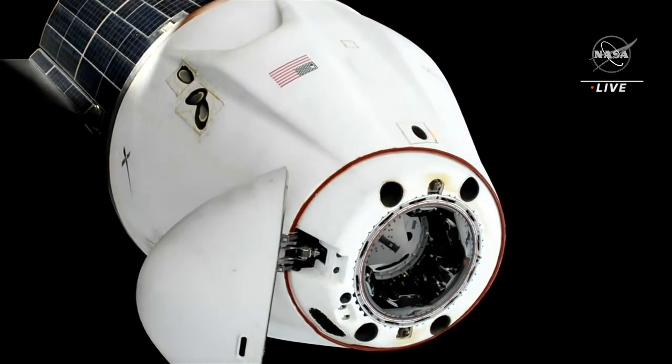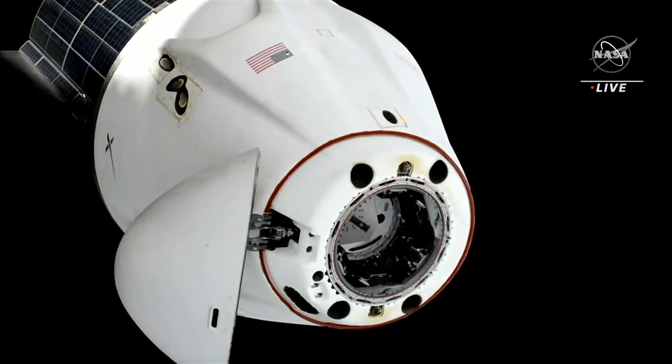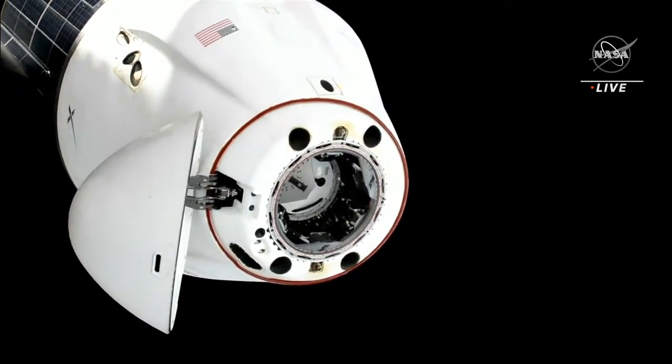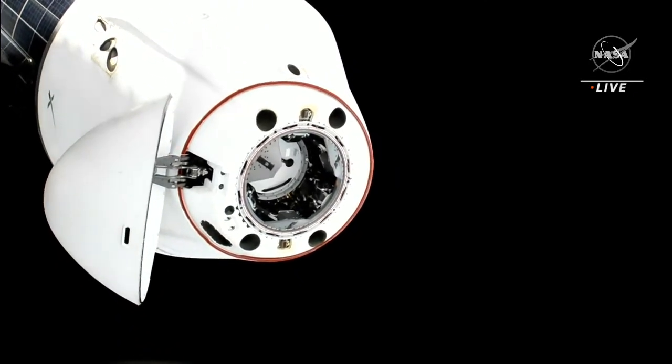Hooks all open and release confirmed at 11:05 a.m. Central Time, while Dragon and the International Space Station flew 259 statute miles above the North Atlantic Ocean.